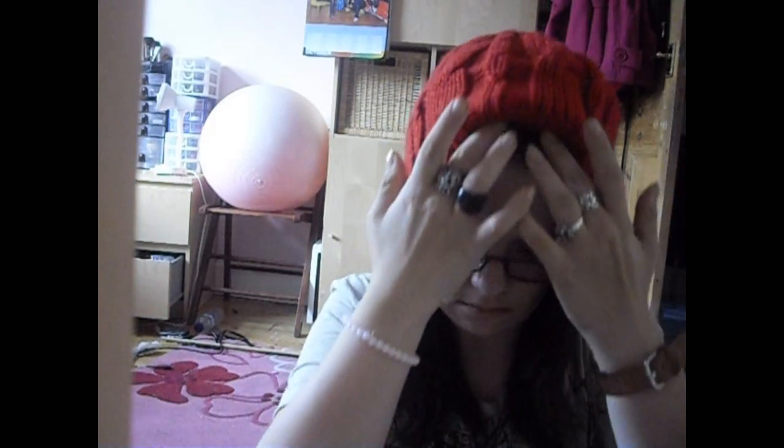and I got myself this red hat. This cost £4.99, and it's just that really. I'm going to put it on. How do I look? I mean, I don't know. I'm just looking at myself in the mirror, but anyway, let me know what you think, and I'm going to keep this on.